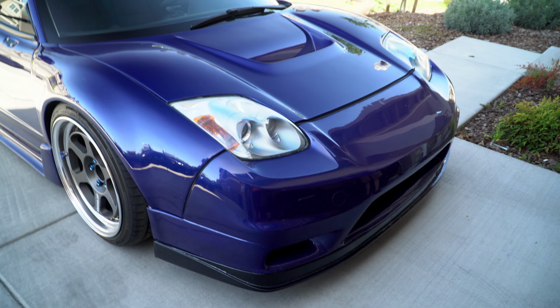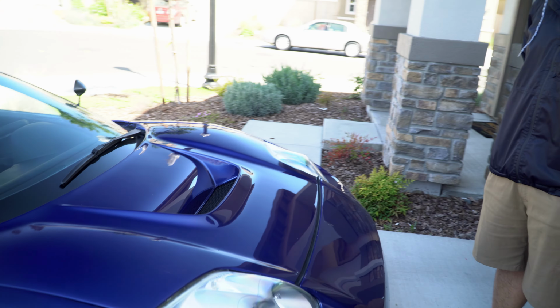But yeah, man, I got this running back in last April. I pulled the engine out, got it rebuilt and everything. HQ Engineering down in SoCal took care of that engine.